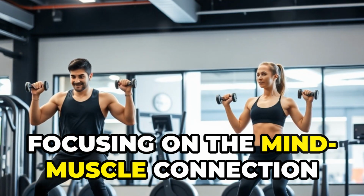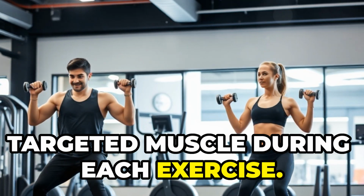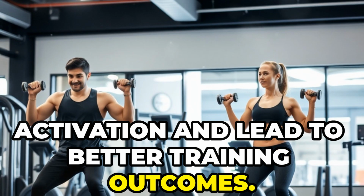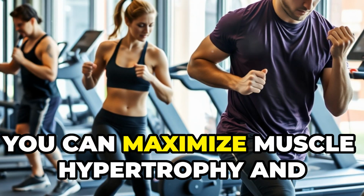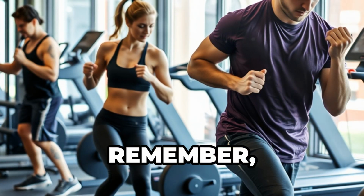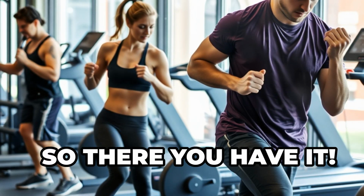Focusing on the mind-muscle connection involves actively concentrating on the targeted muscle during each exercise. This mental focus can enhance muscle activation and lead to better training outcomes. By combining these strategies, you can maximize muscle hypertrophy and make significant gains over time. Remember, the time you spend outside the gym is just as important as the time you spend inside it.